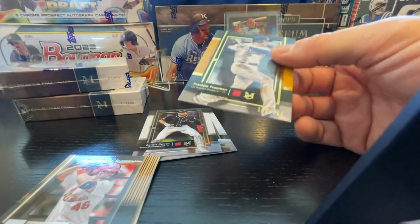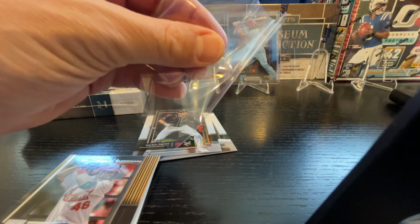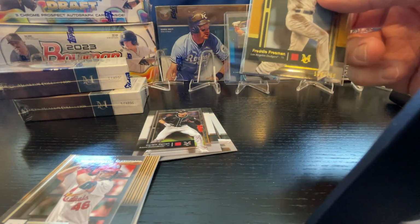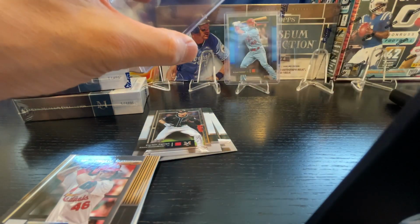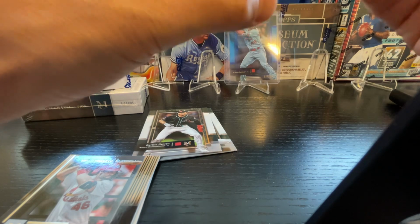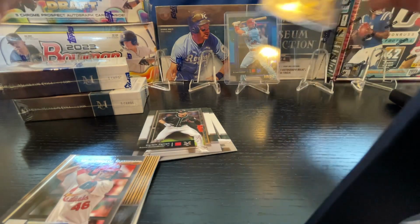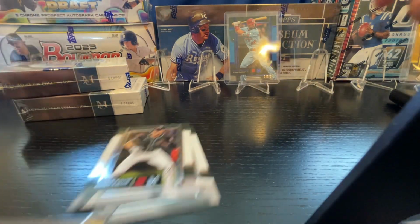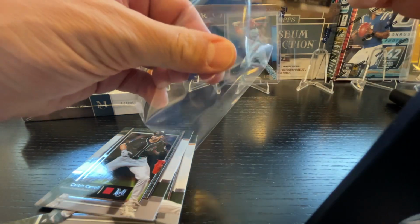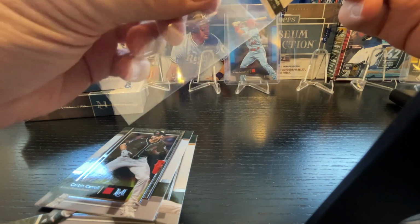Quality control. Terrible on top. Topps, do better, Topps. Oh my god. It's like PSA negative 5. So that sucks. Not even sure why I'm sleeving them up. Just gonna turn this into a paperweight or something. Put that off to the side. Do the patch, although it's just like the white part of the uniform. Looks like a napkin.